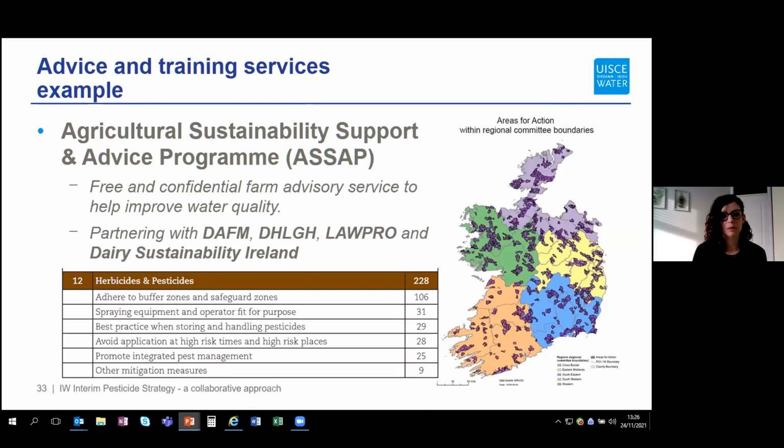And we work very closely with the Agricultural Sustainability Support and Advice Programme, also known as ASAP. And they're a free and confidential farm advisory service to help improve water quality. And they partner with DAFM, DHLGH, Lough and Dairy Sustainability Ireland. You can see on the slide there just some examples of the types of measures they've recommended to farmers in order to protect water sources from pesticides. The map on the right shows the priority areas that ASAP are focusing their work on.